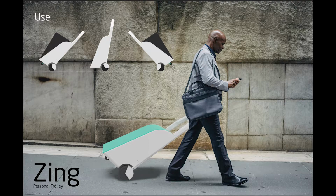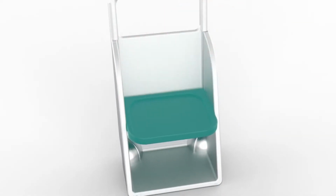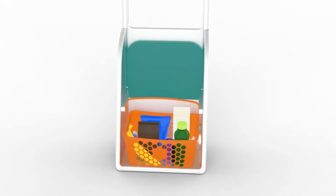My final design, called Zing, features both push-pull handles. The trolley opens in the store for use and closes when you are done shopping. The trolley features action handles, both horizontal and vertical, for easy push and pull use. This design is store-friendly and fits a standard basket for easy access and getting around the store.